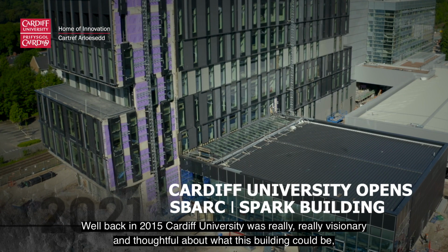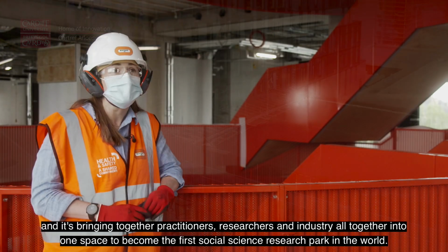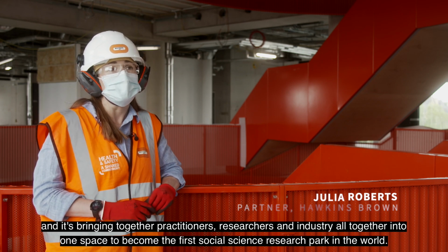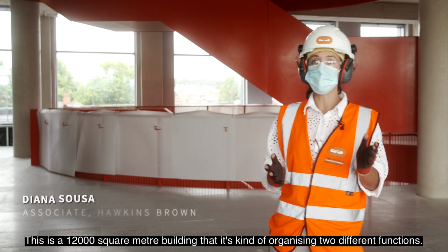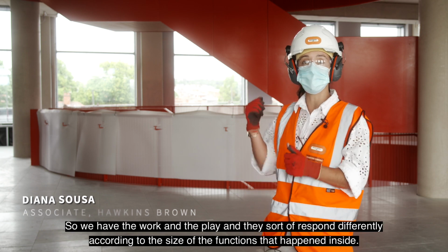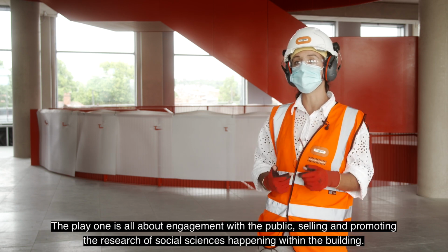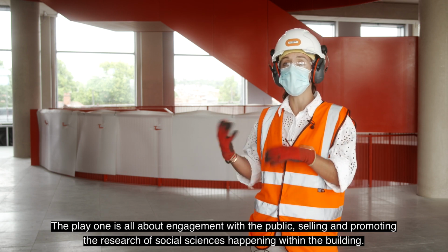Back in 2015, Cardiff University were really visionary in their thoughts for what this building could be. It's bringing together practitioners, researchers and industry all together into one space to become the first social science research park in the world. This is a 12,000 square metre building that's organised in two different functions. So we have the work and the play, and they respond differently according to the size of the functions that happen inside. The play one is all about the engagement with the public, selling and promoting the research of social sciences happening within the building.